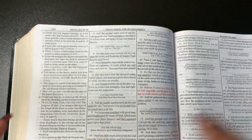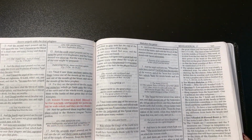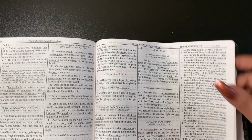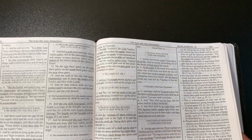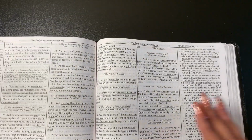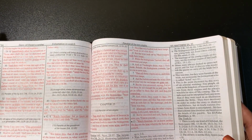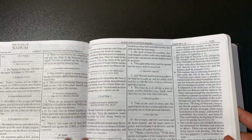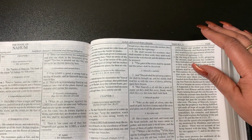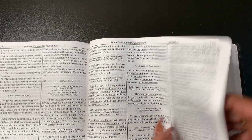All right, now for what I want to show you. This is Revelation. Oh my God, it's so big. Let me get to the section I want. It has a whole bunch of references. One feature that it has that I like. Let me show y'all. I'm all over the place. This wasn't planned, as you can tell. Oh yeah, we can use the book again.